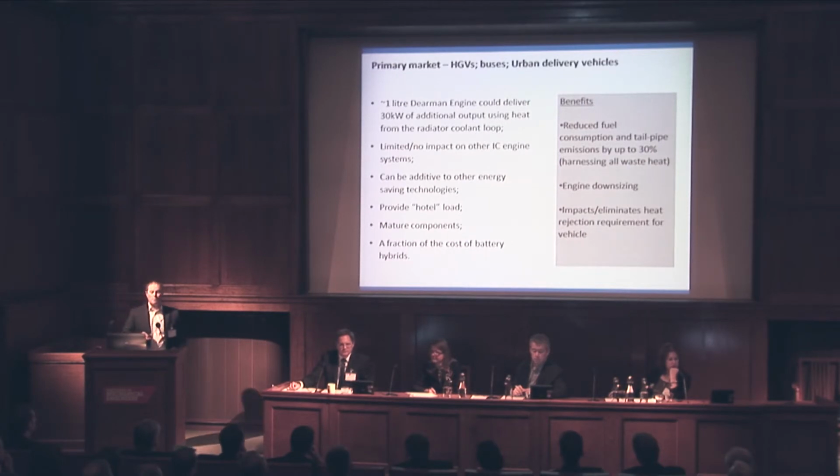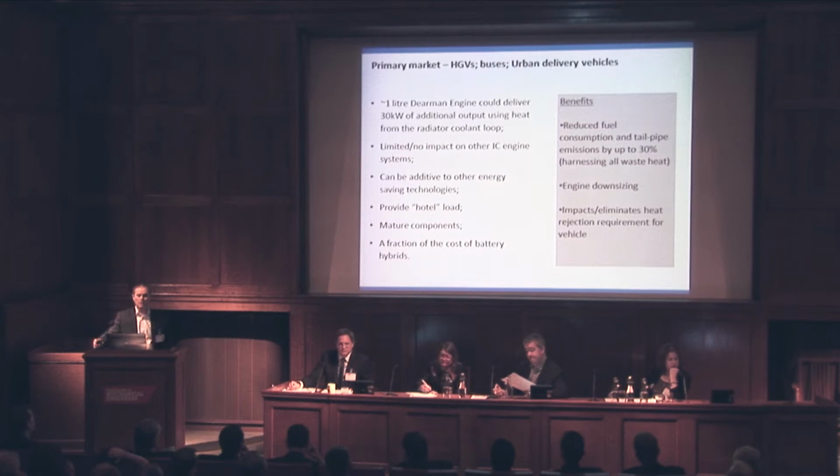For our primary market, which is HGVs, buses, and urban delivery vehicles, which have tremendous regulation and emissions issues, a relatively small Dearman engine, as a supplementary donkey engine, if you like, could deliver up to 30 kilowatts of additional output by taking heat off the radiator. There's almost no impact on the other IC engine systems. And it's additive to other energy-saving technologies. It will be additive to a fuel cell, because hydrogen fuel cells have the same issues over rejected heat.